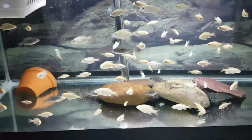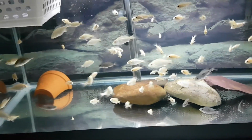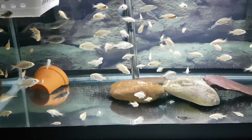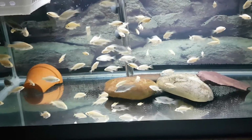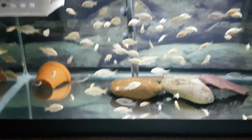In addition, I moved the 13 Copadichromis azureus fry that I have over to this tank, as well as another 20 or 25 albino red empresses and another 20 albino Taiwan reefs. So they're all in here.